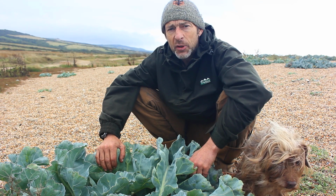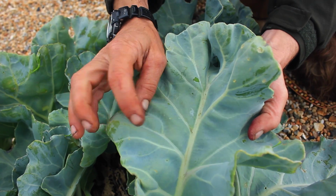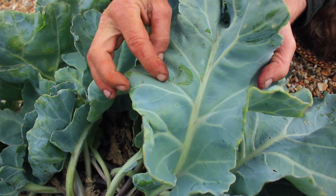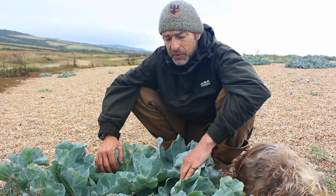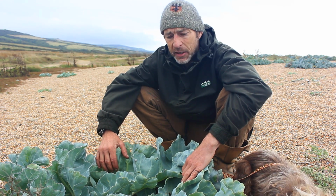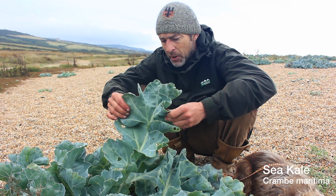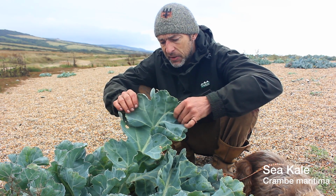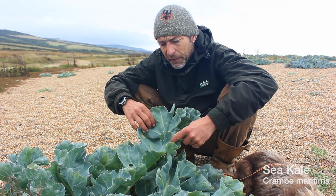So the next plant I want to show you is possibly one of the most famous, or definitely one of the most useful, and probably one of the most documented and oldest vegetables that we know about as coastal migrators especially. And this plant here is the sea kale, and again at the moment it's very late on in the season now, so it's done most of its stuff. These are really big tough leaves.